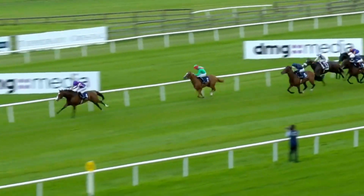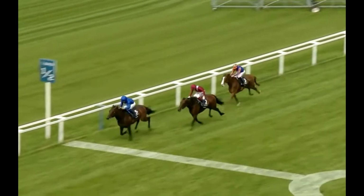I like Aidan O'Brien when he saves them for the autumn. 13 runs and 0 wins. But it's Point Lonsdale. 50-1 at the moment. I think that's too big a price. It is the Derby winner, and they are.